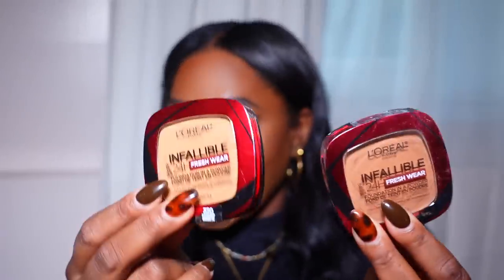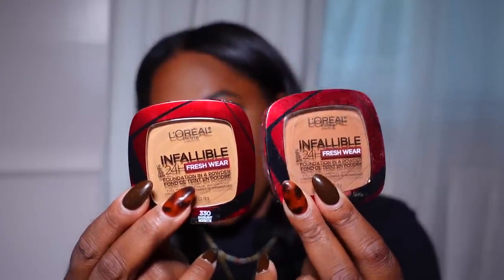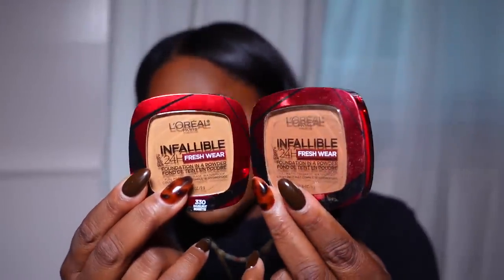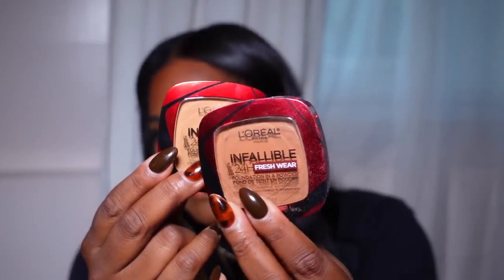I actually have two powders. They're both the Fresh Wear powder from L'Oreal. So I have two shades, one for my under eye and one for my entire face. I'm gonna use both of these shades. One is Hazelnut and this one is Copper for my face. Yeah, I'll do Copper first. I'm taking a brush for Copper and I'm just gonna apply this on my face.